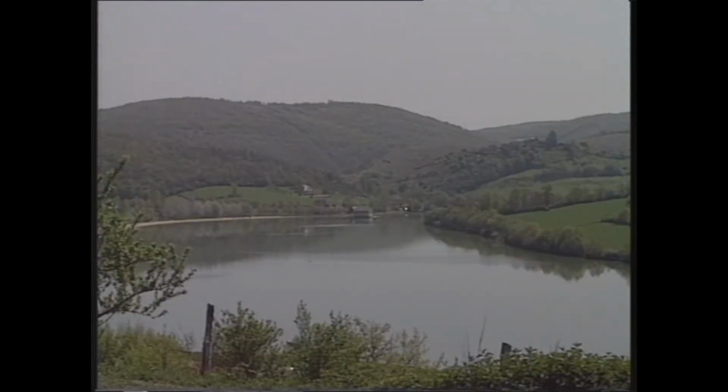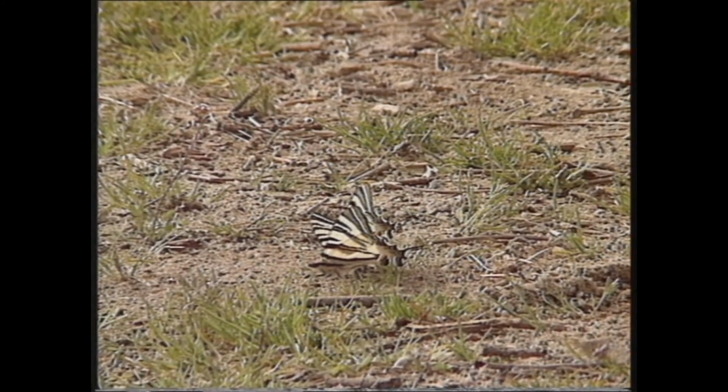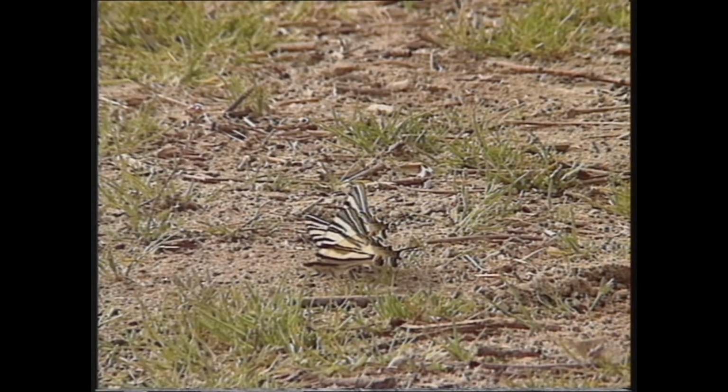This is certainly a marvellous place. Lovely countryside, lots of wild animals, hawks flying around. And just along the bank from me at the moment, there's a couple of lovely butterflies. They could be swallowtail butterflies, but I couldn't be 100% sure.